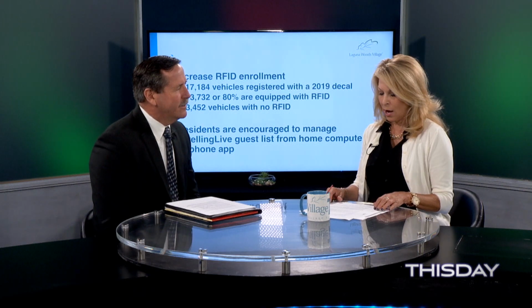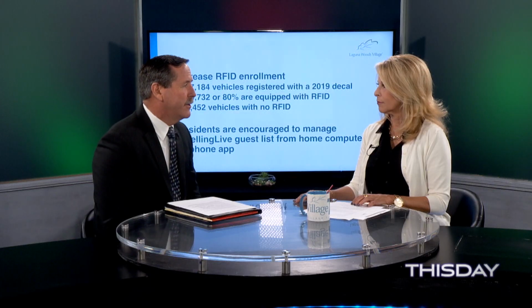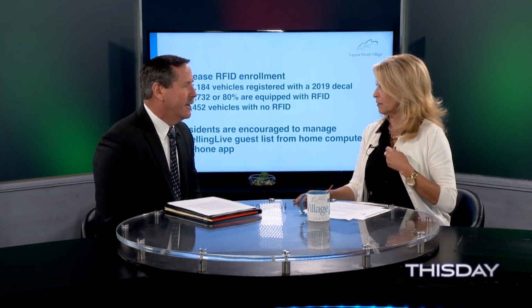And it does that. So for those who don't have an RFID, what are some things they need to do? Right. Well, we recommend they go into resident services. You can park in the back. There's a parking space right by the front door reserved for RFID. You go in there. Now there is a $25 fee for those RFIDs.